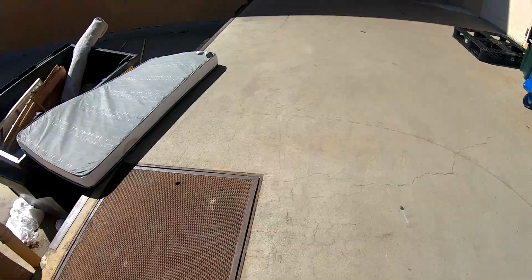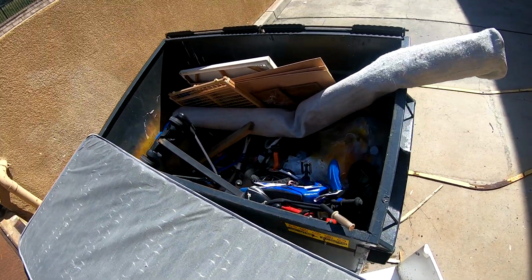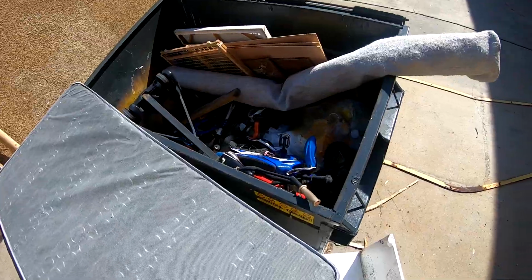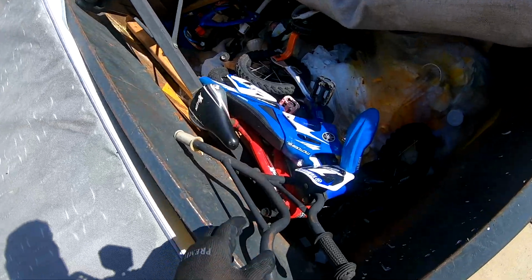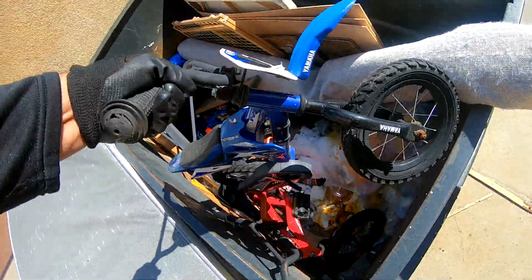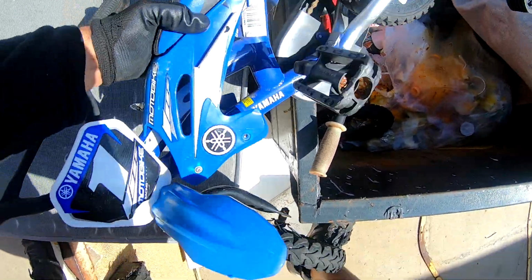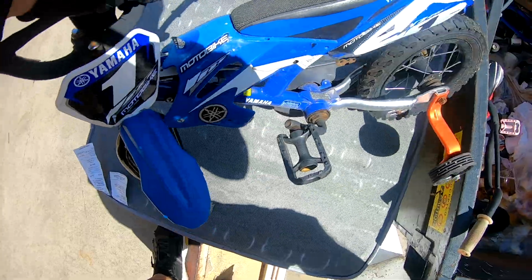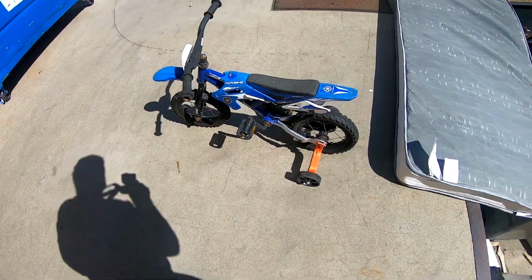Okay, guys, this was a blessing. Let's go to the next one. Oh, look at all that, guys. Isn't that somebody came and threw all this? A couple of bikes. They're in great condition. We can donate all this. Still more?